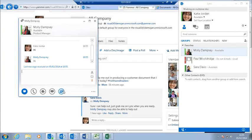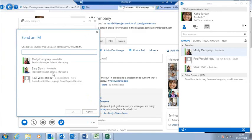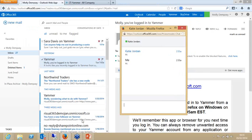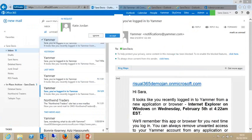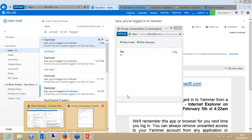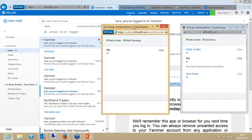What we can do in Link as well is bring Sarah into this. So I can bring in Sarah. Once again, we've got an alert in Outlook here, and now we've got a three-way conversation happening. As you can see, everybody can join in that particular conversation.